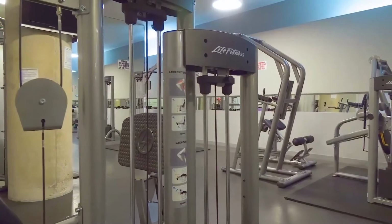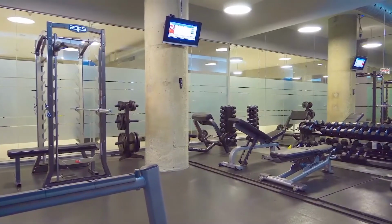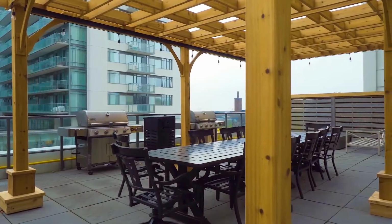This building features a host of amenities: 24-hour security and concierge, fully equipped gym and yoga studio, a hot tub, jacuzzi, and sauna, an outdoor garden terrace, and a barbecue area, as well as a visitor's lounge.